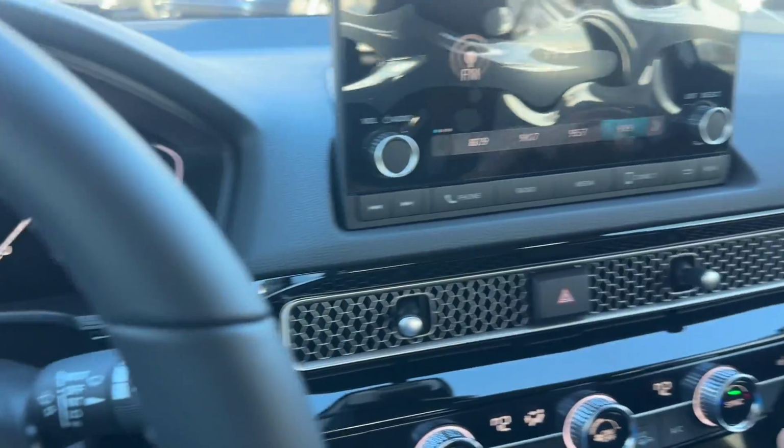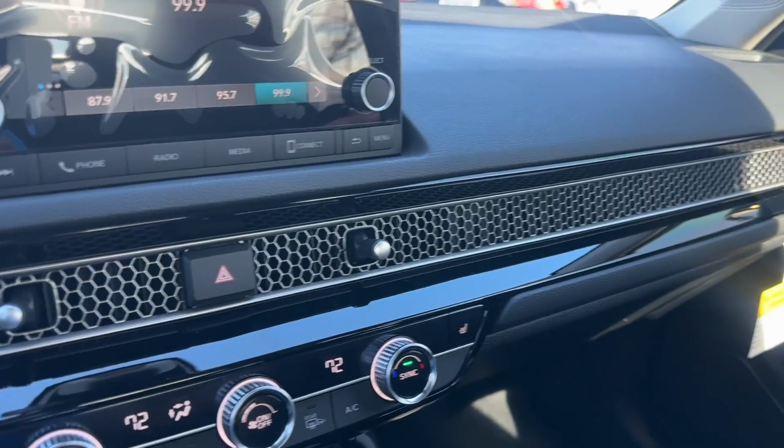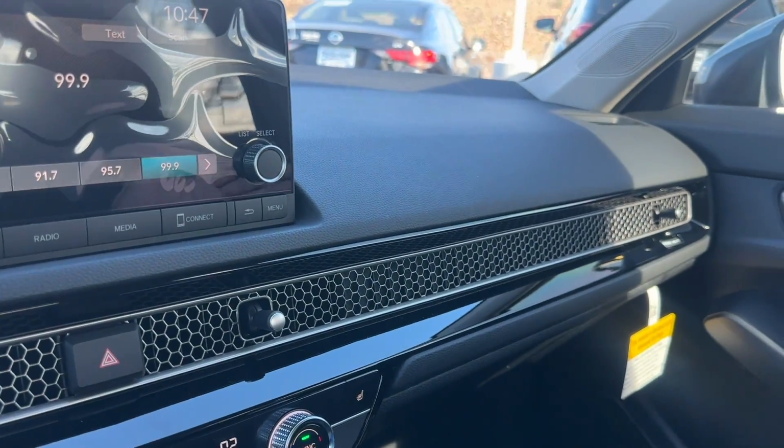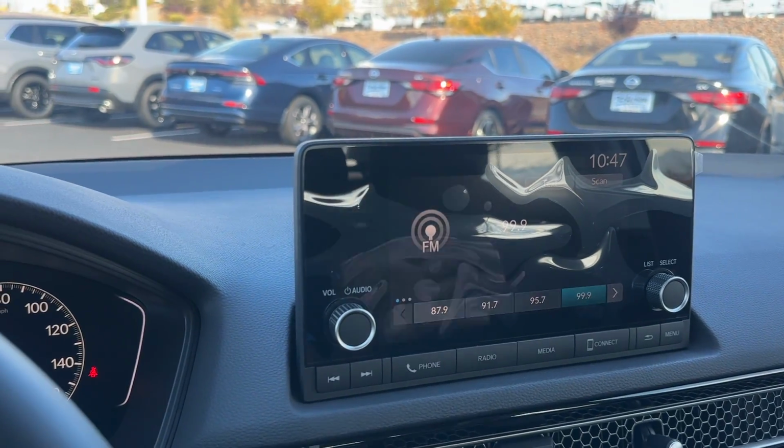And piano black. Usually I call this gloss black. I believe this is actually piano black. I'll be saying gloss black in my video, which goes across the whole dash and back on the door as well. And you do have your infotainment screen here.